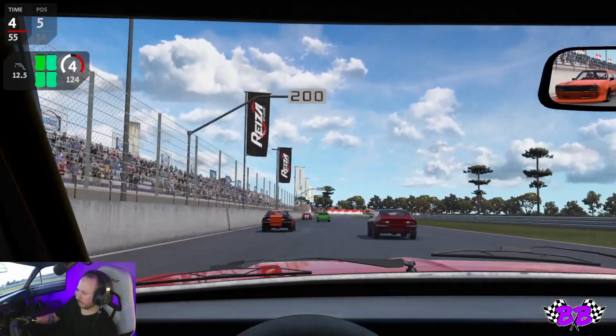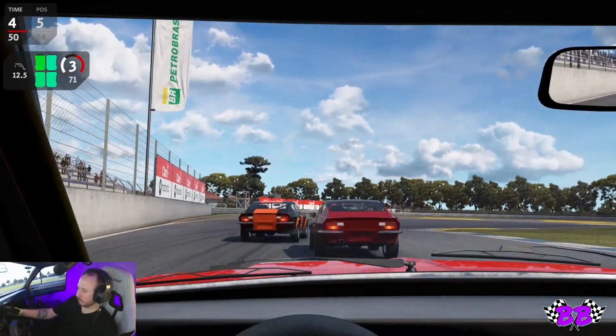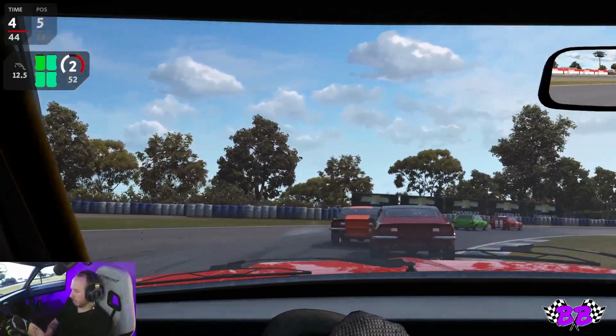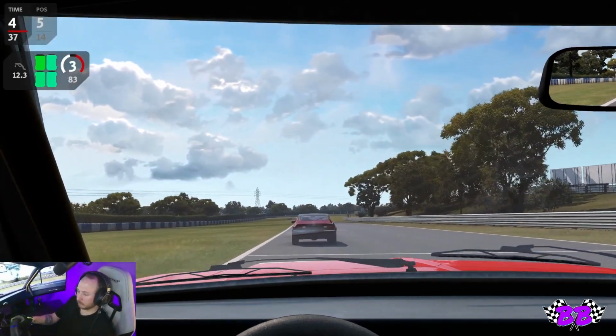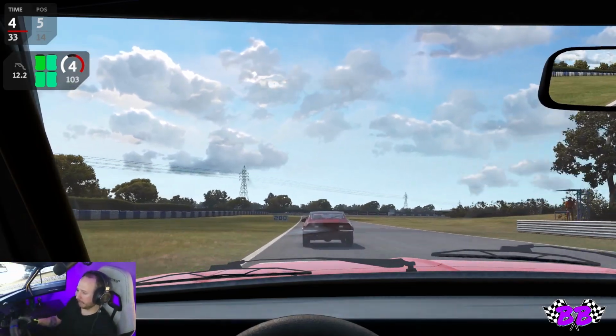Alright, make my way up to that P5 spot there, finally able to get that job done close enough coming into that front straight to take advantage of some slipstream. Got a couple other Puma GTBs ahead of me. Alright, see if we can get ourselves into a podium spot here. About 4.5 minutes left.